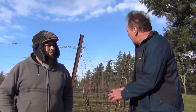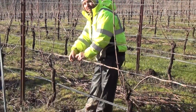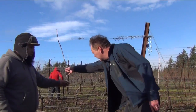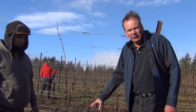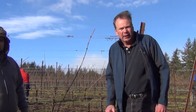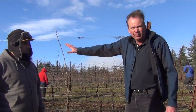They pruned this block last week. It's about a 16-acre block, I guess, and this week they go back and tie the canes to the wire. We leave an extra cane up. This cane is for frost protection. So let's say we got a frost late in the season, like May, and it harmed some of these buds. We could always take this cane and bend it down and make it a replacement. And since it's higher off the ground, it's less susceptible to frost.